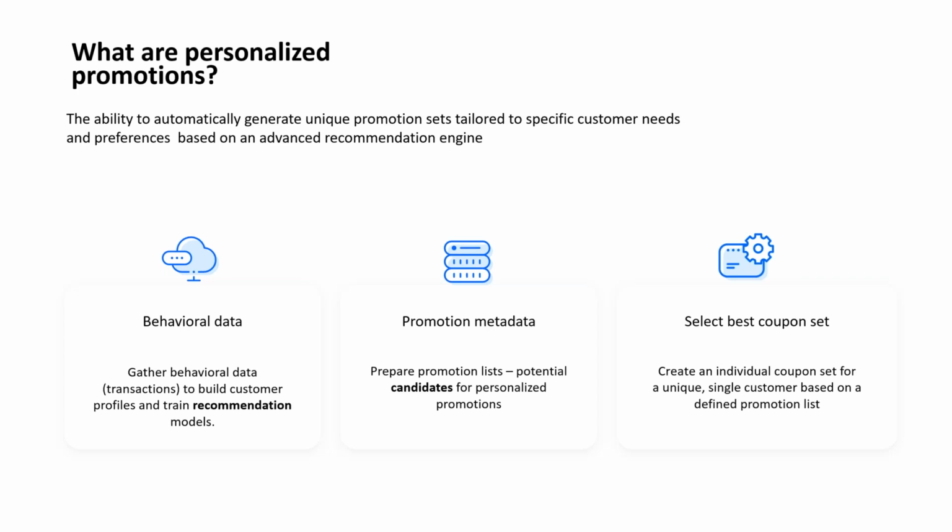So in this particular case, promotion management looks slightly different from how we manage promotions on a regular basis. We start with gathering all the behavioral data related to customers, specifically transactions, but not only them, including product feed and store metadata, in order to build behavioral models and vectorial representations of any items, promotions, products, and clients in order to make our recommendation engine work.